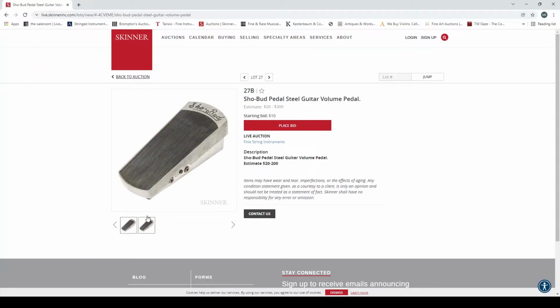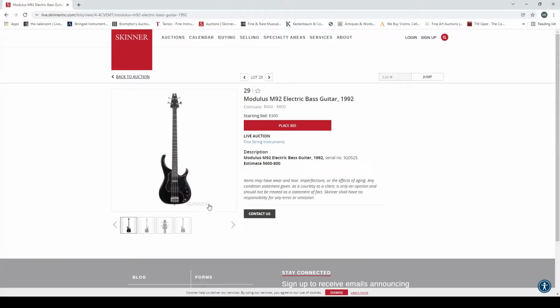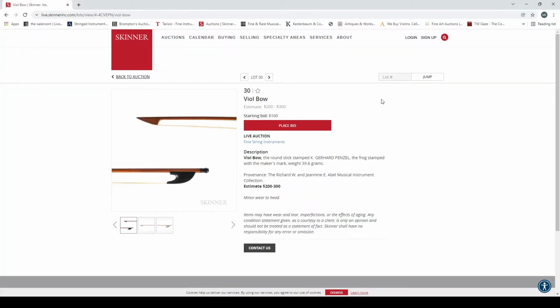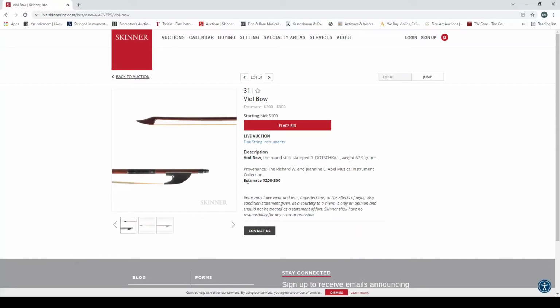A Showbud pedal steel guitar volume pedal. Hofner 500/1 Beatles bass from 1968. Modulus M92 electric bass guitar from 1992. And a viola bow, stamped Gerhard Penzel. See, the estimate is $200 to $300 there. Another viola bow there, stamped R. Scale.